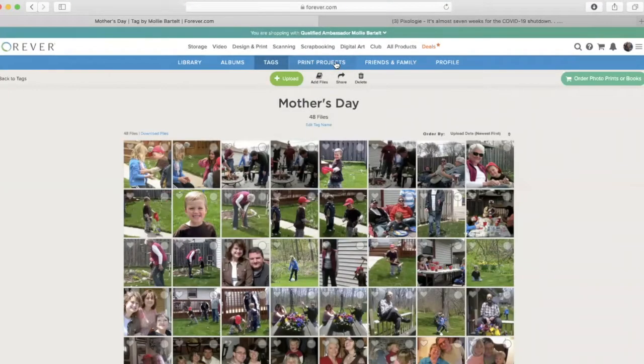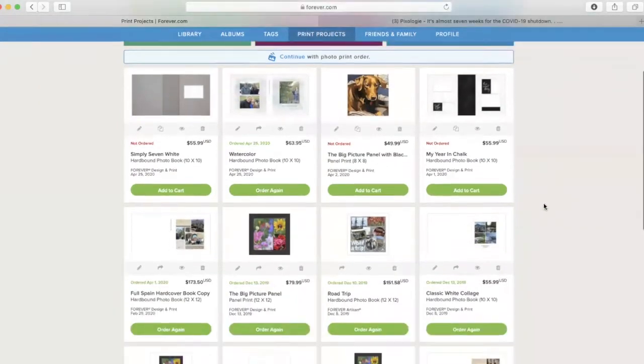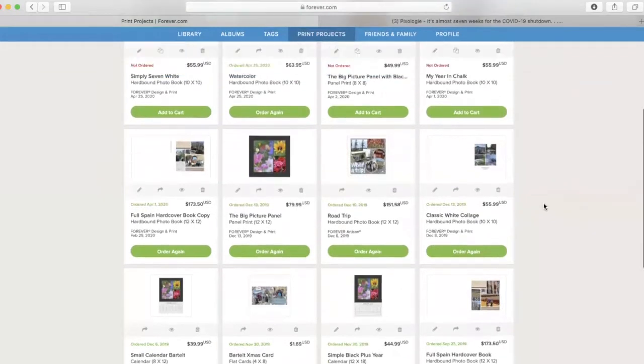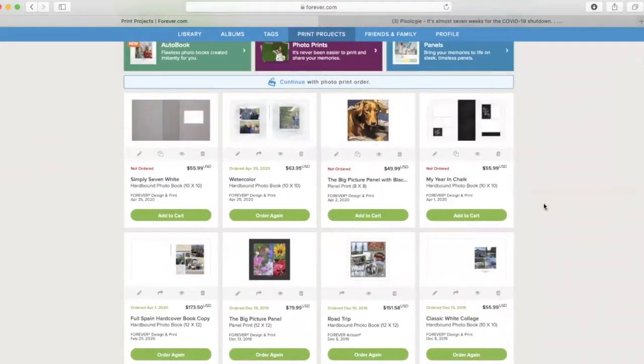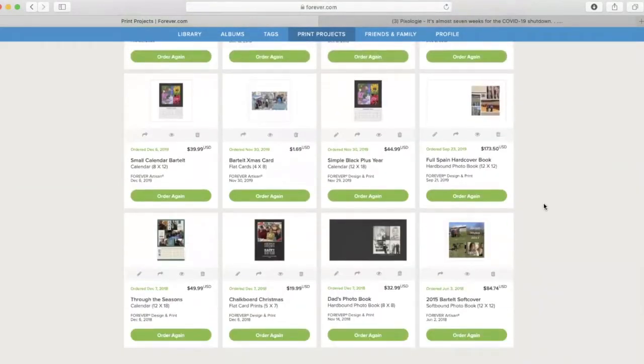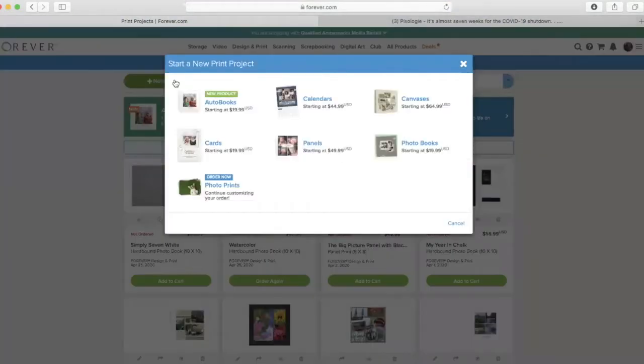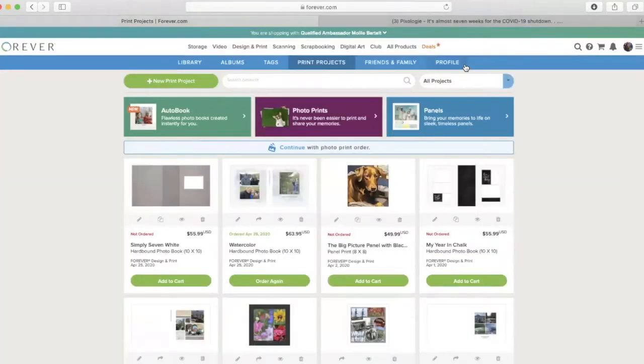Reason number 3 that I love using Forever is because you can do things with your pictures. So now I'm going up to print projects. And you can see that I have quite a few projects in the works here. I have made panels, I've made photo books, calendars, and I've even ordered my Christmas cards through here. So with Forever, it's just as easy as clicking New Print Project and then choose what you want to start with.